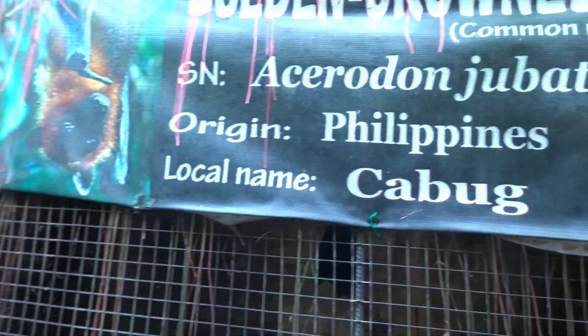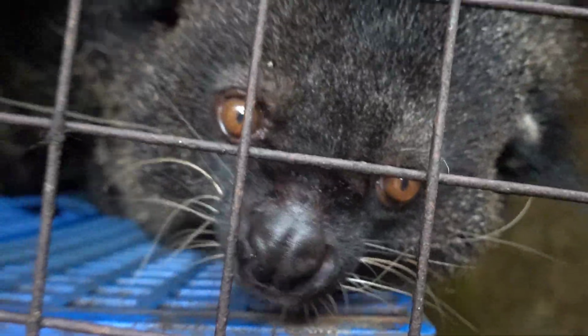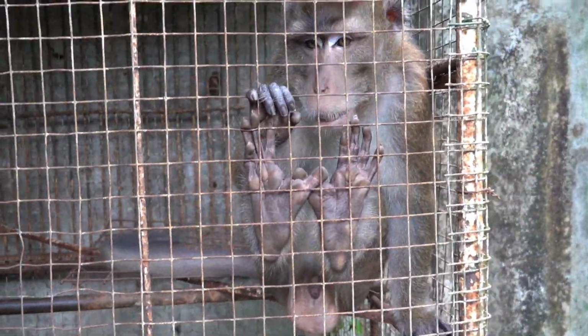Look how big this bat is! Look how big! Wow! Hello, there's another one. Hello! There's another one! Yeah. Look how nice it is. Look how big. Hi! So wild. Bear cat. Look at this. Oh, here's my brother. Big boy, brother. Hello. Hi.